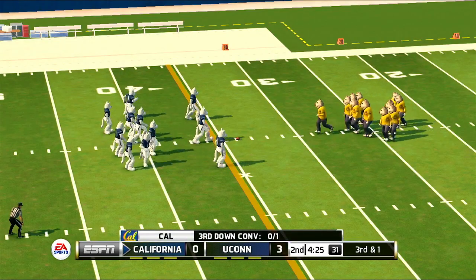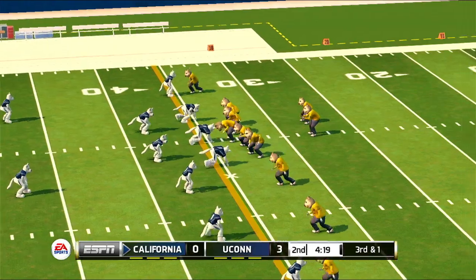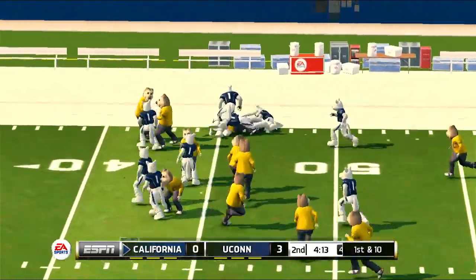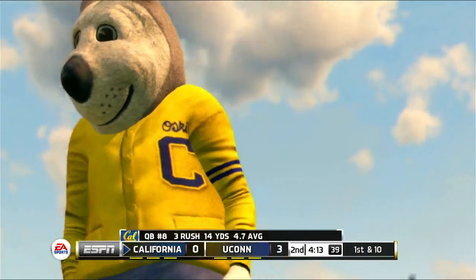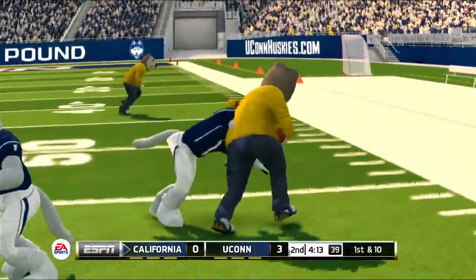Mike check 33. Gets him open field. Gains his way to the 46-yard line. They go with the option and pick up the first down. Yeah, that was a situation where the quarterback knew he could pick up the first down if he kept it himself. That's a good decision.